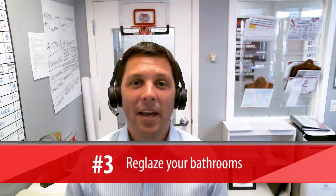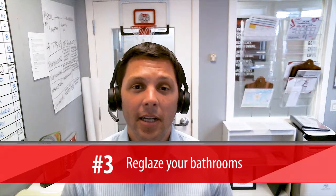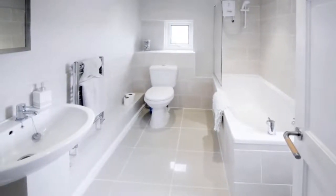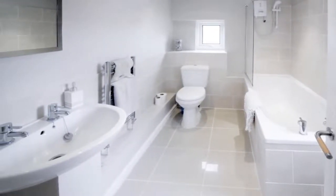Item number 3. This is a cost-effective one. It makes a huge difference. Reglaze the bathroom. So if you happen to be in one of the older homes in the area around here, we have a number of homes that have the old pink tubs and sinks, or maybe they're green or a light blue, that just date your bathroom tremendously. For just a couple $100, actually, you can glaze over those. Rather than putting in a brand new tub or sink, you can glaze over it with a fresh coat of white, and it's waterproof. All of that makes it look totally updated, and we'll do it on a dime as well.